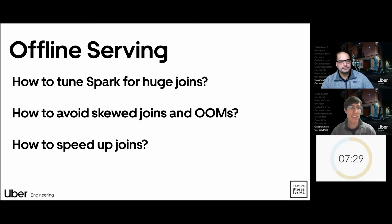Variation in dataset size, cardinality, and skew all produce unique challenges here. And finally, how do we speed up joins? When training a model, users want to focus on quick iterations to find the best performing model. They don't want to always be waiting for large joins to complete. So how can we speed up this process? Next.